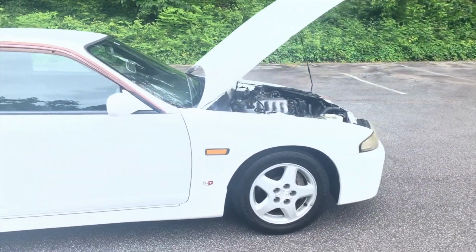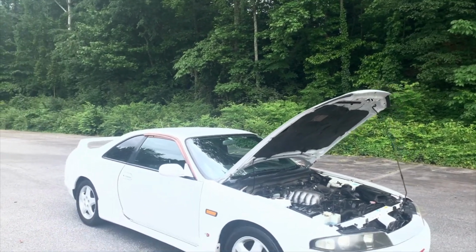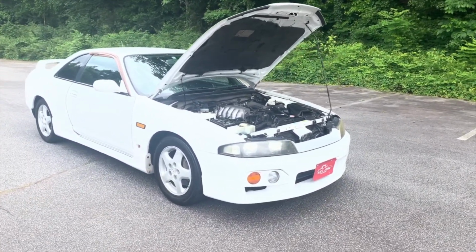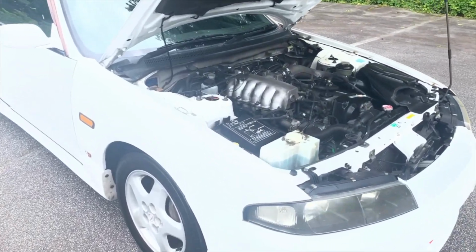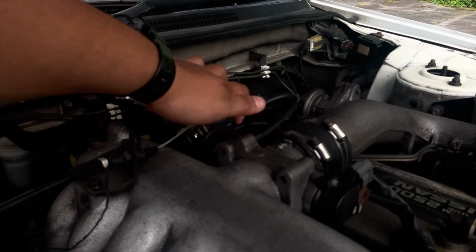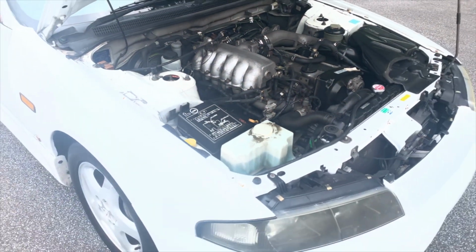But yeah, that's going to be it for this one. Like I said, it's going to Florida here very soon. Just wanted to get some footage of it for Kevin and for anyone else interested in an R33. They're very fun cars. This is Nissan at its best.